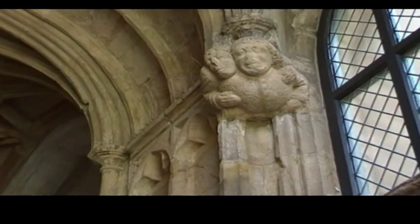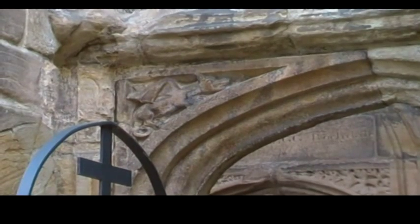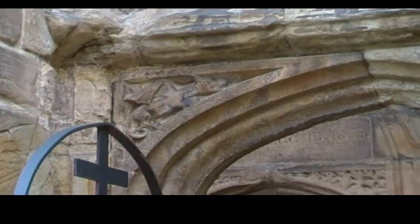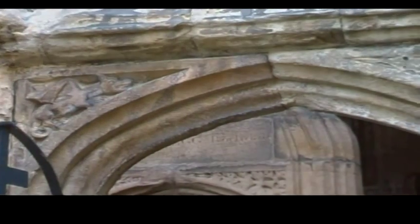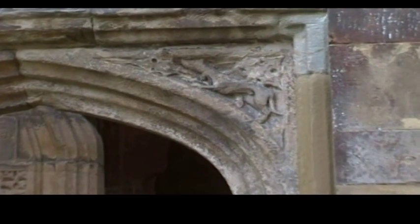Turn, and for a moment, step out through the open doorway to see the dragon and greyhound carved above the doorway. These are the heraldic emblems of the Tudor king, Henry VII, in whose reign the well shrine was erected.